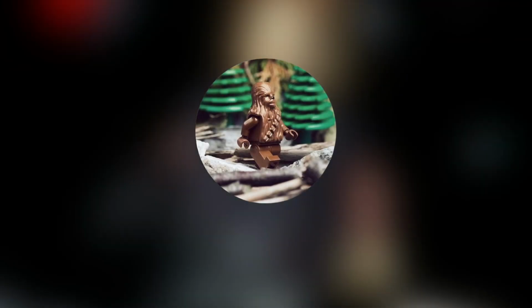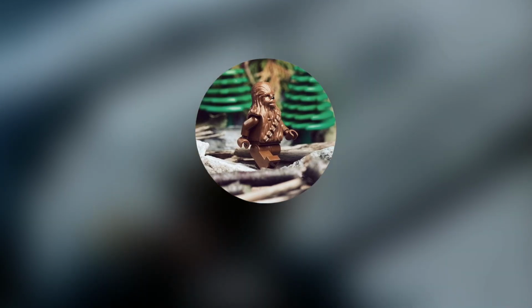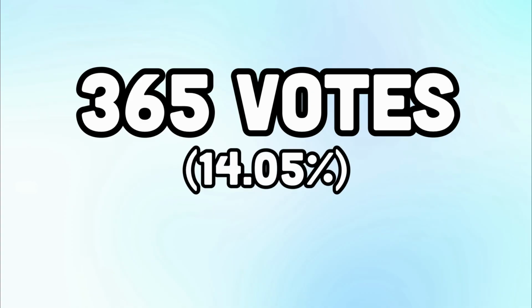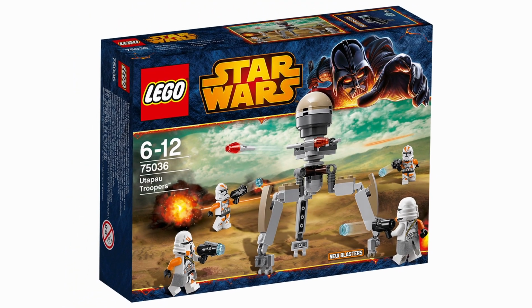Anyways, now making our way to the top 2, there's only 2 sets left, and I bet you guys can guess which ones they are. And coming in at the second spot with a total of 365 votes, making up 14.05% of the overall poll, is 75036 Utapau Troopers from 2014.